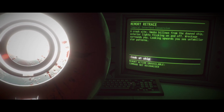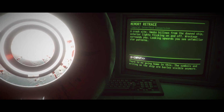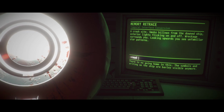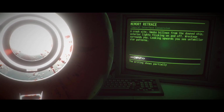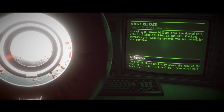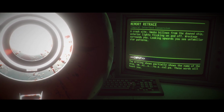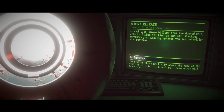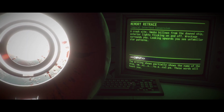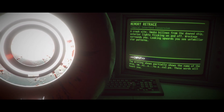Look at ship. There is no going home in this. The symbols and writing on the ship are barely visible anymore. Ooh, read writing. The writing partially shows the name of the ship. Sorry, I was struggling to read that sentence. Omni Sertua Culpa. These words will haunt you. What does that spell if you fill in the blanks?